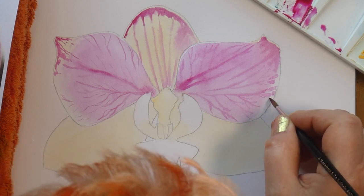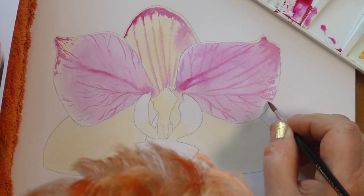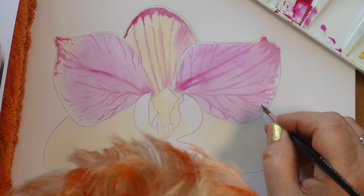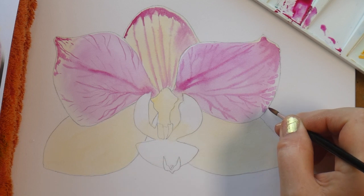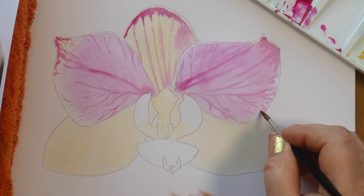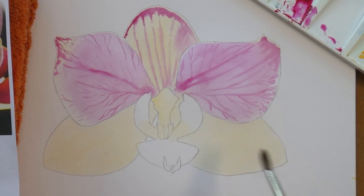And we're doing a little bit of negative painting here because we're not painting the veins, we're painting what's between the veins. So you're painting the shading and the shadows behind. Negative painting. So you're actually seeing the veins now as the white here, and you're looking at what's between the veins. So that's okay. Just go in and paint over the top of it.